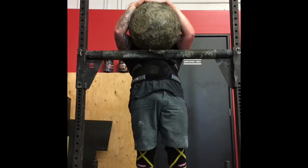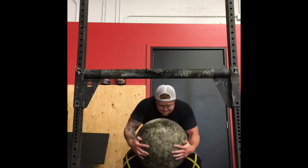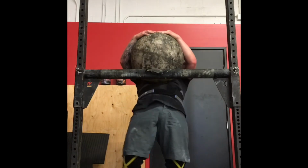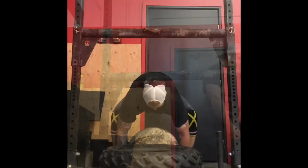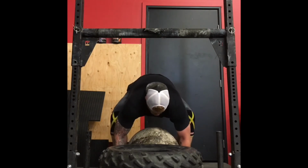So I'm just warming up a little with the 170. Nice and easy. Nothing to it. Got a rep in with the 245. Still new to stones. Getting used to my technique and stuff. And then went up to the 280. And you can see how that went.